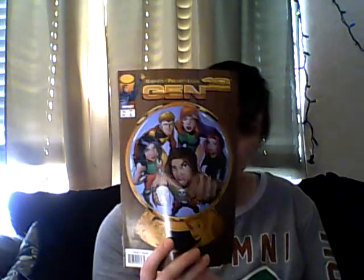We have another Gen 13, but this one's issue 14. This one's got a little more wear than the other one did. A little creasing and whatnot, but looks to be decent condition. Our last one here is The Ride. This is issue 2. This is a hardcover copy, all in black and white. Don't think I've actually read The Ride, which is weird for me.